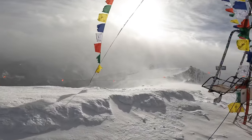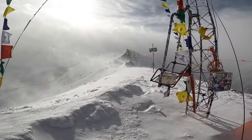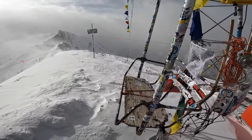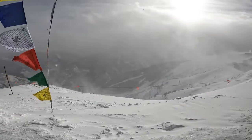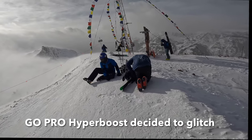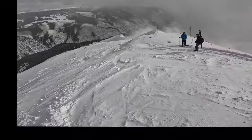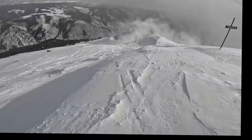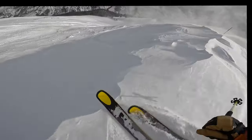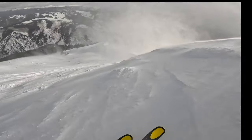Man, the wind made it brutal today. Got an icy face. Always nice to come up here and pop a squat on their old lift for a sec before we head on down into it. Absolutely blowing. Some good wind loading over here.